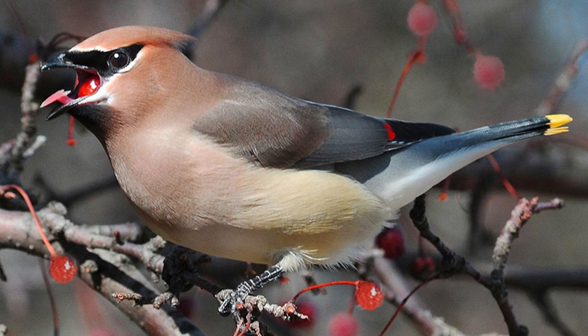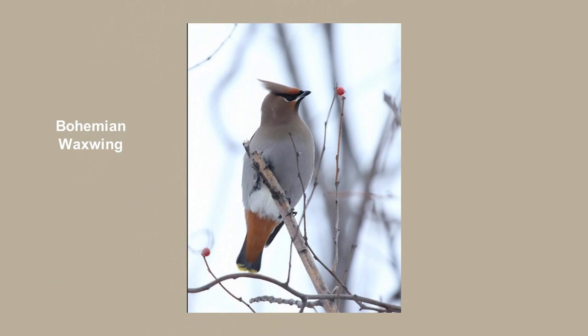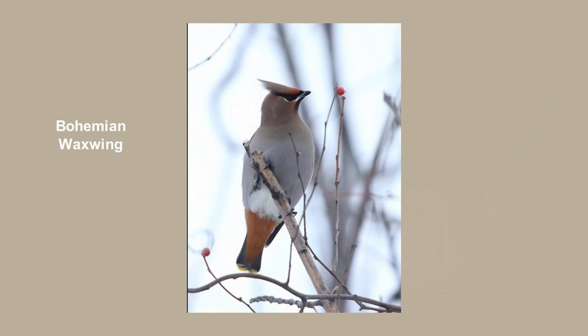Now see, this looks the same, but this has rusty undertail coverts and a little different look on the face. That's a Bohemian waxwing, which is a northern taiga, Canada breeder, which in eruptive years comes here. So we should look for it, keep an eye out. Here's the look of the cedar waxwing, and you see that's white under the tail there. And the belly, in fact, is kind of yellowish. And this guy is gray and russet under the tail.